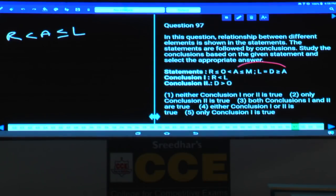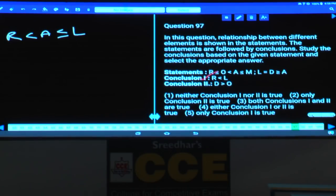Now which symbol is common here? Lesser than. Hence R lesser than L is definitely true. First conclusion. Then coming to the second one, D greater than O. The relation between D and O, again which element is common here? A is common. Isn't it?